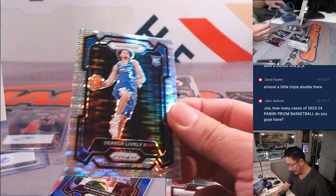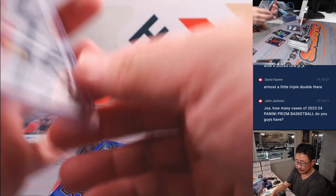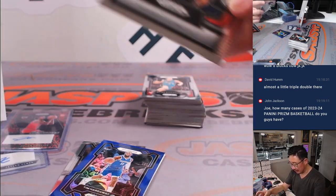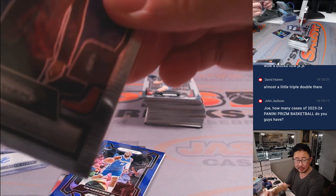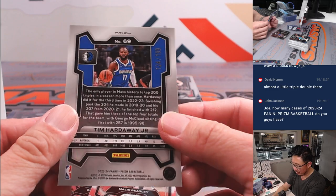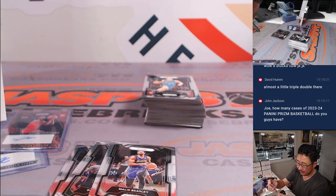Nice. Couple Derek Livelys in a row. Here's the Pulsar Derek Lively. Tristan. Dallas. There's the Luck of the Lottery Derek Lively. And here's another Mav. Tim Hardaway Jr. 124 out of 199 blue. A little color match there.